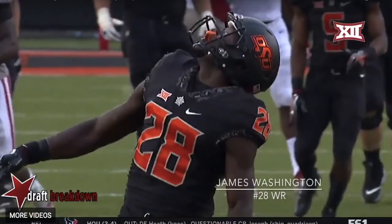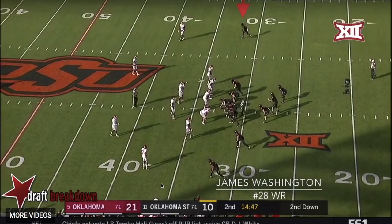So in this first clip, I feel like this play itself encompasses everything about James Washington, all in just one play, both positive and negative. So he's over here on the right-hand side, outside receiver. That's the main place he's going to line up. The next clip I show him is he's in the slot on the left, but he mainly plays on the right outside, and most of his routes are downfield, using his speed. So let's just watch this play quick.